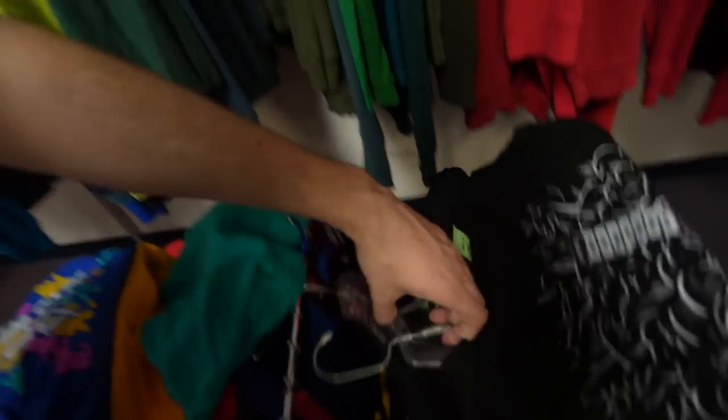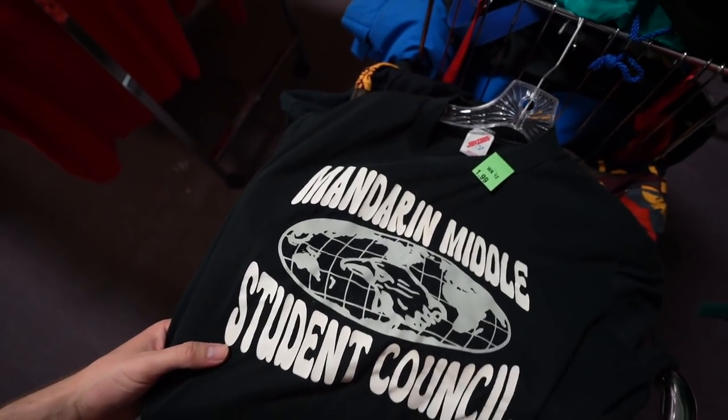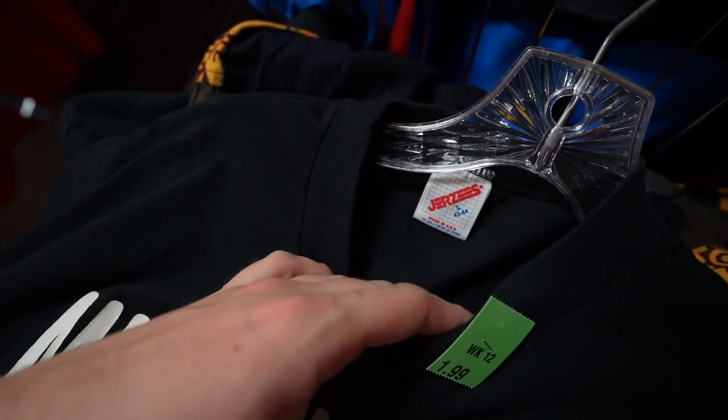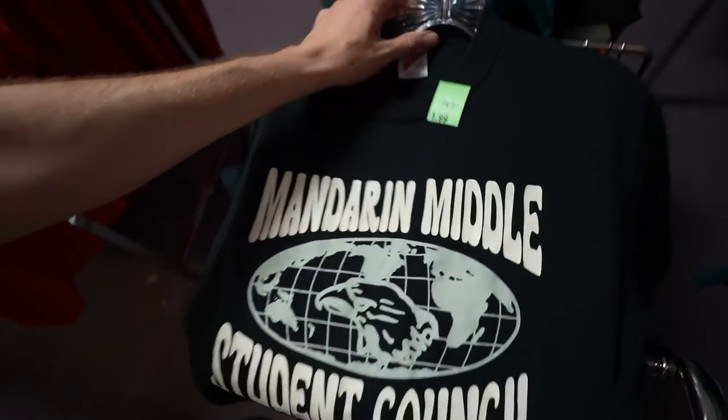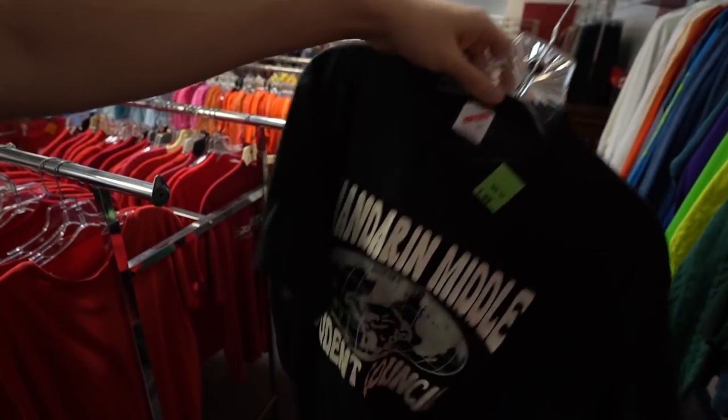That's crazy. Then I found this single stitch, pretty funny Mandarin Middle School Student Council tee. I think the graphic is ill. Got the eagle atop the earth map. And they wore a size large in middle school, so this was low key a big body child. $2, one today, let's go.